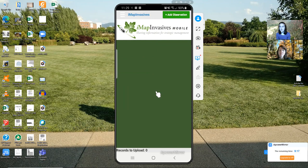Again, I would recommend that. It is probably the most convenient form of data entry that we have, but the Survey123 app and also iMapInvasives Online are also available.